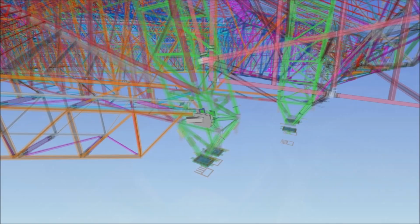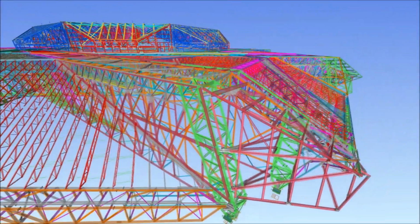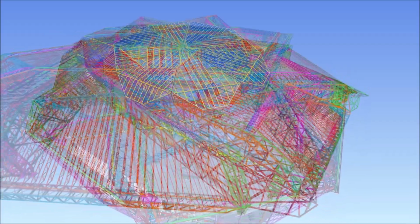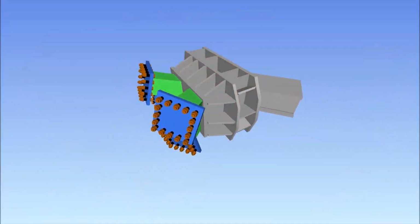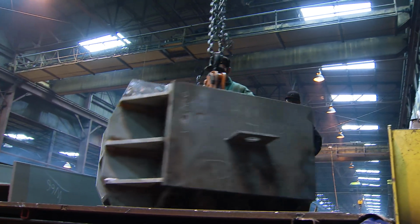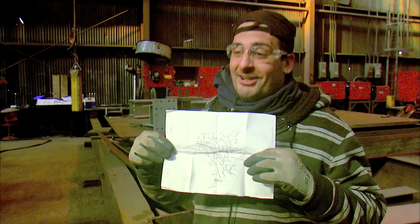This is very, very complicated geometry. Nothing like this is even close to ever having been done before. So it's a very, very complicated roof. It's complicated for the engineer and the architect to design, but even more complicated for those who have to actually build it. What was your first reaction when you saw this drawing? Holy cow.